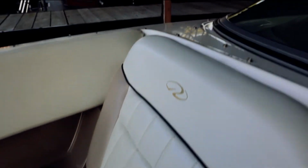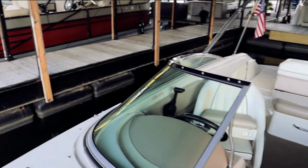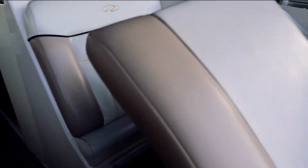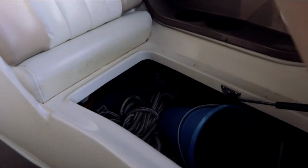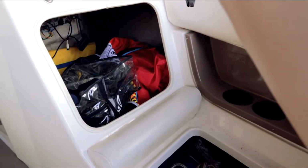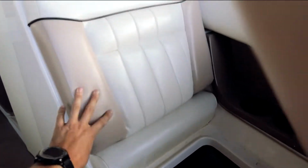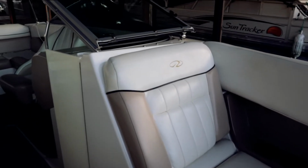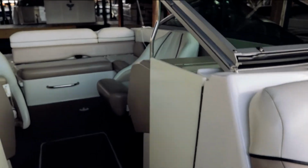Where I'm sitting has the same thing. No, but you know what? Why not? We'll show it off. We're here, make it happen. That pops up. And I got some lines, anchors on that side, and then just the tube, more life jackets, some miscellaneous stuff hanging out in there. But yeah, that's about all I got on this boat.